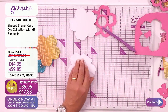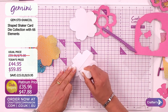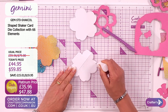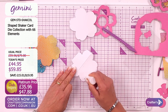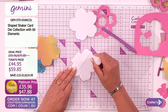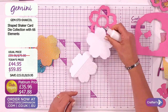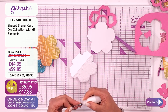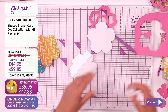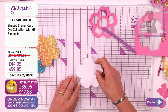Now we could do this with our tacky glue if you wanted to, because we've got plenty of time to let that go a little bit tacky. We can come around the edges and pop that on. Always glue the base, because if I glued onto here, it would be hard to make sure that I definitely only did it on the right bit, because I don't want the top half to stick to there.